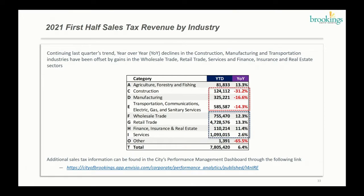So this slide just gives a little bit of a snapshot of the revenue by industry. And the trend is the same as last quarter, where we've seen decreases in the construction, manufacturing, and transportation industry. However, these industry decreases have been offset by increases in the wholesale trade, the retail trade, the finance, insurance, real estate industries, and the service industries. If you would like more detail on this, you can access our city tax information website, which the link's listed in this slide.